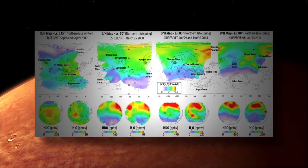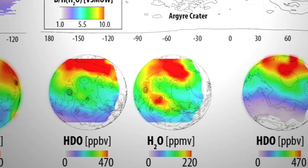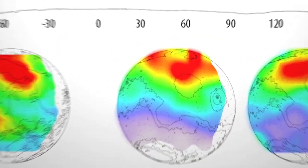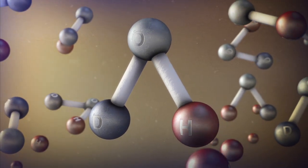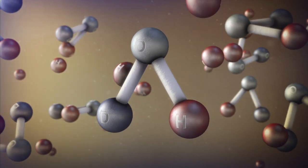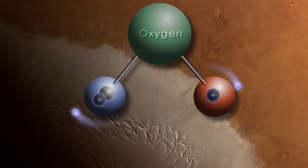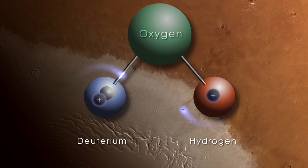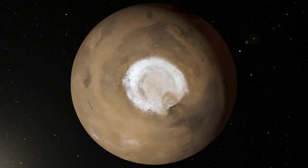The new infrared maps reveal the atmospheric ratio of normal to heavy water molecules at different locations and seasons on Mars. Heavy water molecules contain a heavy isotope of hydrogen called deuterium, which remains trapped in the Martian water cycle, while normal hydrogen is lost to space. The researchers found that water from the polar ice caps is highly enriched in deuterium, indicating that Mars has lost a tremendous quantity of water.